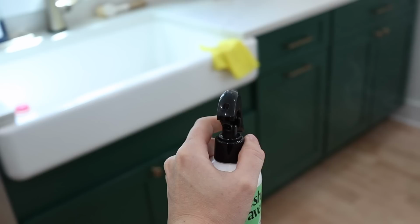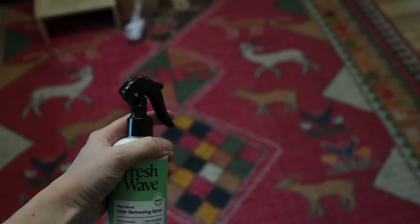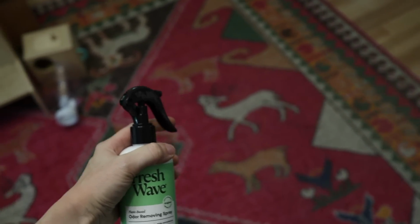I've been using this particularly, I keep one in our upstairs bathroom, and every couple of mornings I just go through my kids' rooms and I'll spray it because I just find dirty laundry sitting in the room just kind of gets musty and smelly.